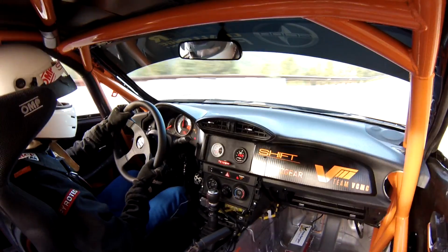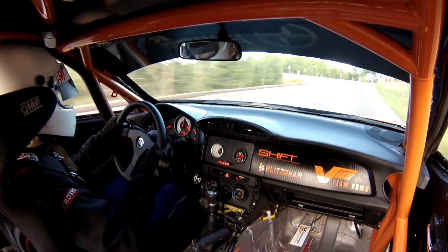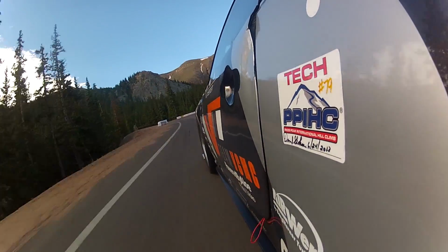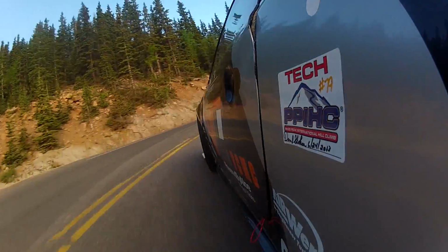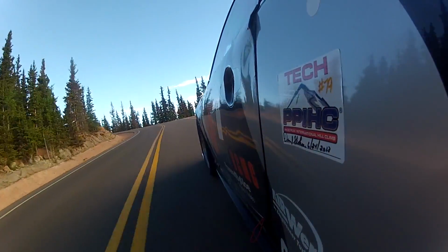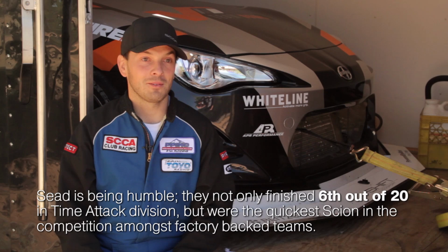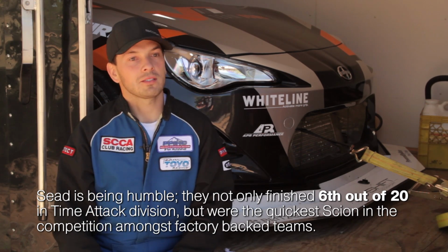I have to adjust my mind a little bit because this lower section seemed to be very open in my learning of the track with online videos. It was much tighter, but I'd like to look at that as a positive and use our autocross skills and understand how to double apex or apex a blind corner, and we've got some work to do for tomorrow. We did well today, don't get me wrong, 6th out of 20 in time attack, that's awesome. But I'd like to just focus on the process.